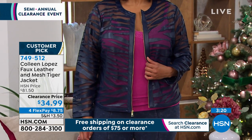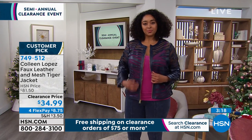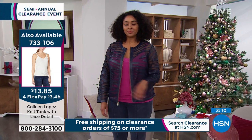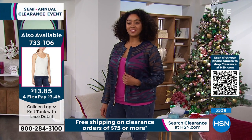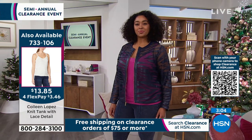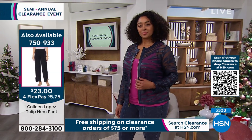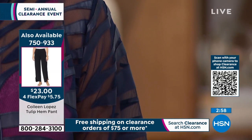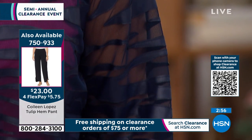First of all, I'm always perplexed when I touch Colleen's jackets in her faux leather. I'm like, this is not leather. And I have to smell it. And I'm like, well, maybe it's not. It's gorgeous. It is really hard to tell that this is not genuine, beautiful, butter soft leather, which would be, forget it, add zeros and zeros, right? So you've got a little bit of stretch, a lot of class. No matter what color you choose, they're all pretty.